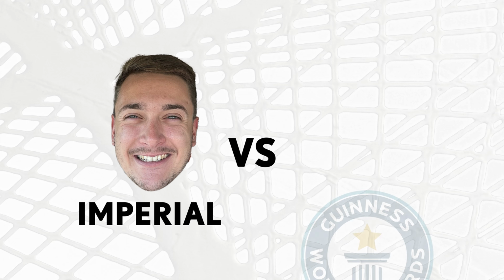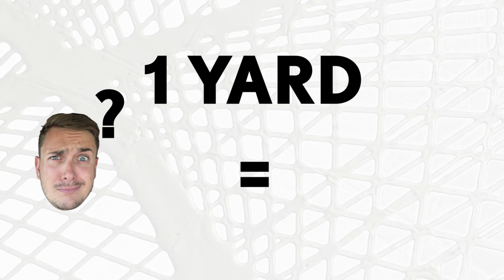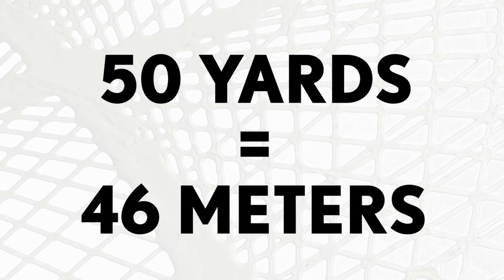I pretty much nailed every part of this, but there was one tiny little error that almost derailed the entire project, and that was I used the imperial system and Guinness World Records uses the metric system, and I've always assumed that a yard is the exact same as a meter. Turns out they are not. 50 yards is around 46 meters. And so my math was completely off, and I had to reach that 2,000 square meter record, and we didn't do it. We were at like 1950.